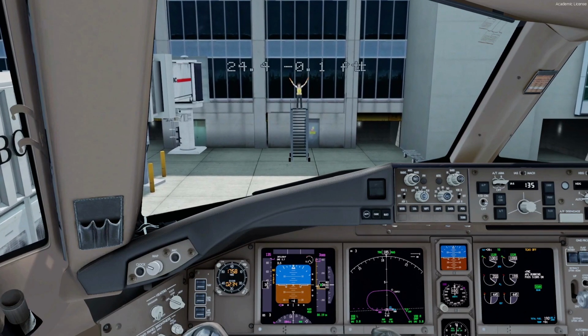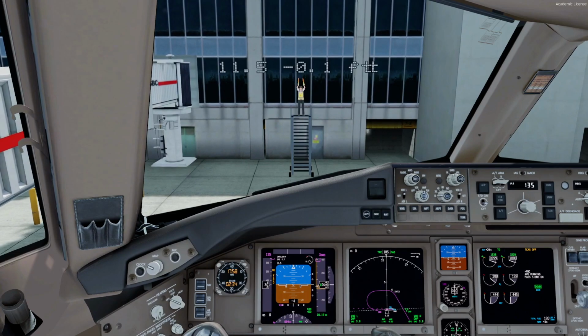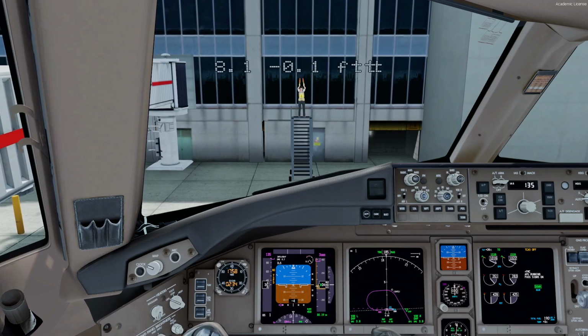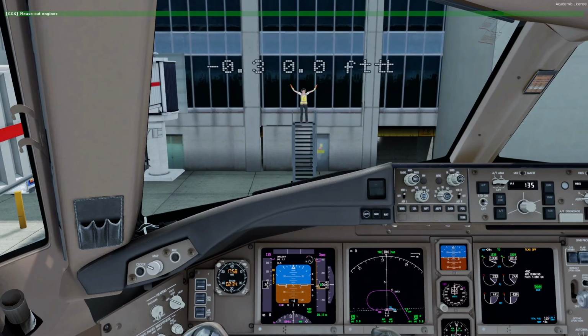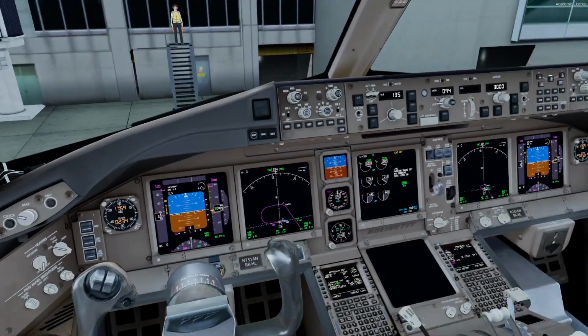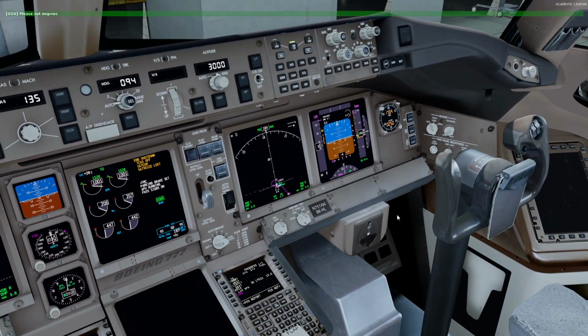I think 25 feet, 20. Oh no, come on. Sorry. And there we are. Okay, parking brake. APU should be running. Yes, it is. So we can kill the engines. Block time 2 hours and 50 minutes.